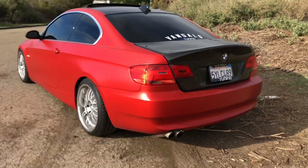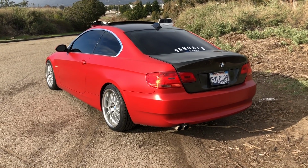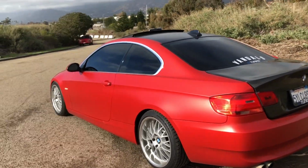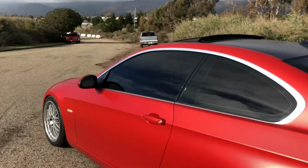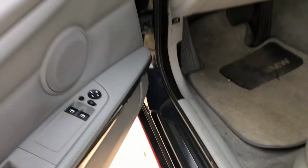Sounds pretty good. I'll post some sound clips of it. It's making close to 300 horsepower. I'll pop the hood and show you guys some of the stuff.